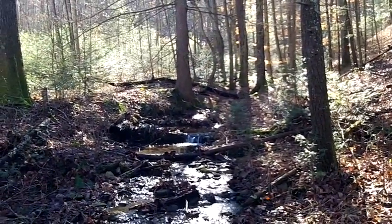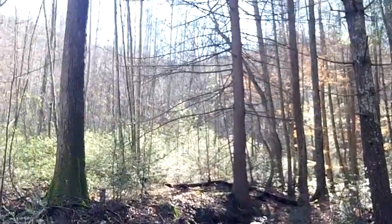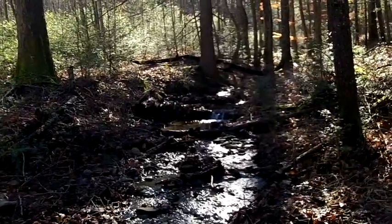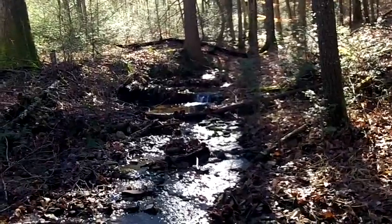Saturday, January the 19th, and after all the rain, we finally got some sunshine. Lots of blue sky, really nice day. It's about 45 degrees right now. Still kind of early, so it's going to get a little warmer.